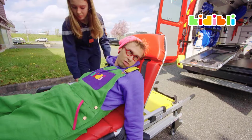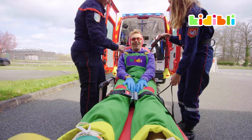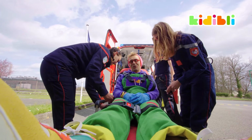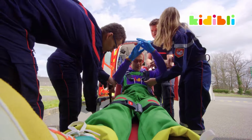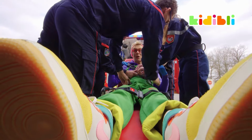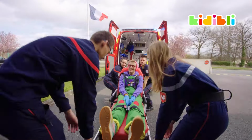I play the victim! I'm not dead, I'm just unconscious. So, you know, it can happen for many reasons. You know what, I'm really happy to be on a stretcher because I've always wanted to do so. But the thing is, usually it's not a good sign for you to be on a stretcher. Oh, look, I have gloves. I feel so cared for. Wow. I feel important. I'm at the center of attention again.